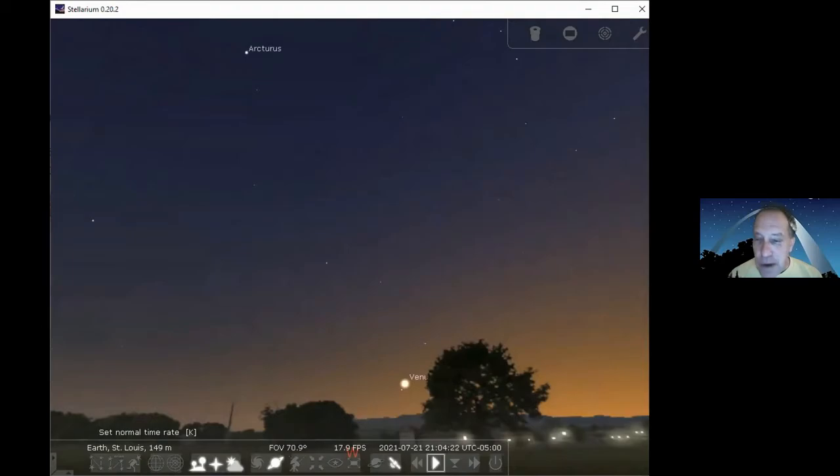And when you stargaze, it's often good to start in the west. And that's because as the Earth rotates, the objects in the west are going to set first. They're going to get lower and lower and hard to see. So if you're taking a tour of the whole sky, it's often best to start in the west.